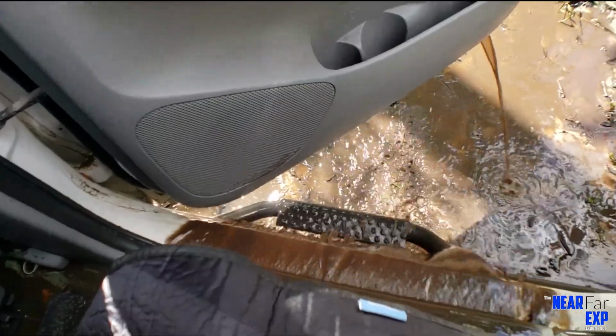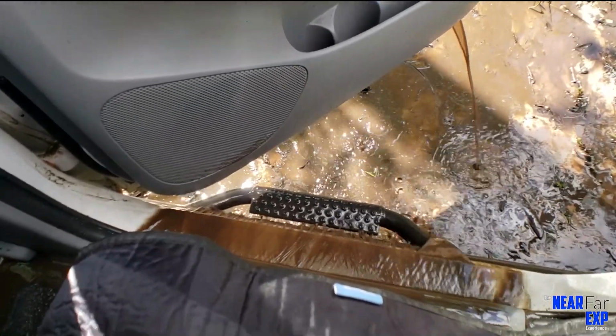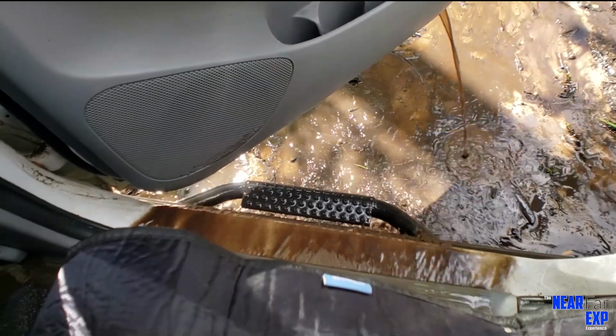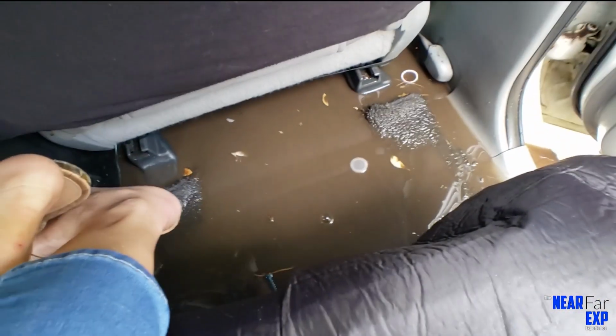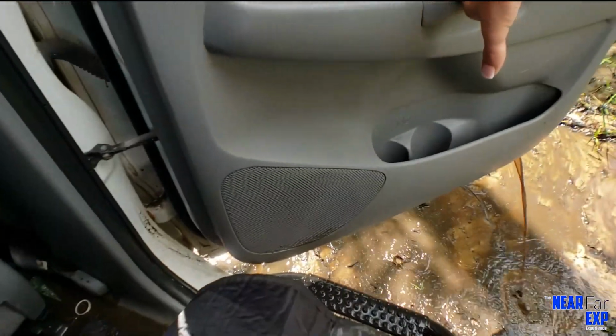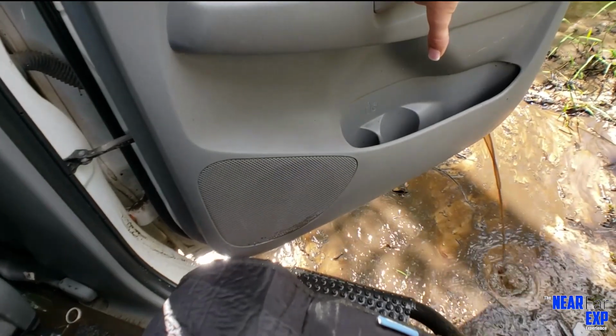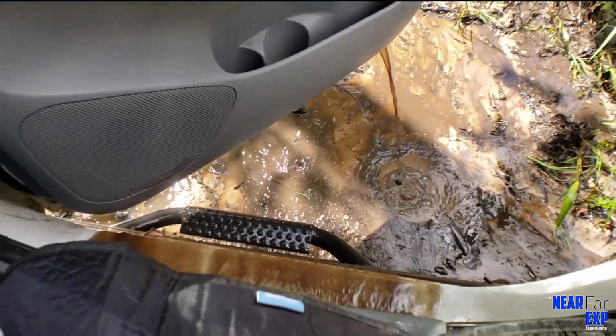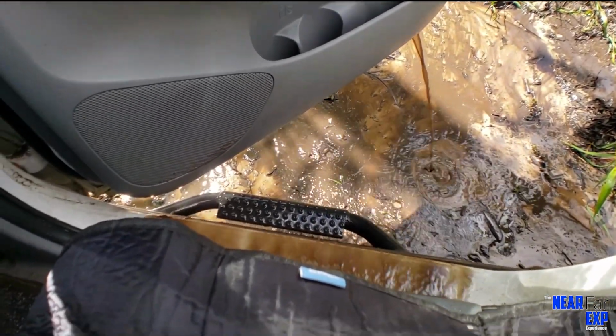Good thing about not having any carpet anymore. My little plug, I lost it. It's a good way to flood out all the extra water bottle caps and stuff that have been hiding under the seats. Got a little car wash.